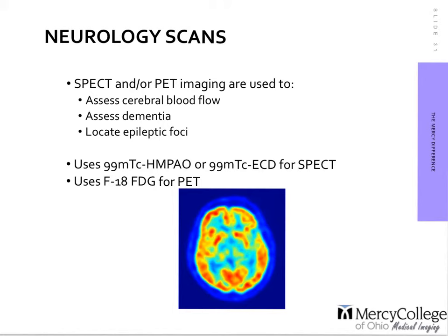Neurology is another scan that is done in nuclear medicine. You can use SPECT and/or PET images that are normally used to assess cerebral blood flow. They're used to assess dementia and to locate epileptic foci. Usually the radioisotopes that are used are 99m technetium HMPAO or 99m technetium ECD, which are mainly used for SPECT testing. Now, if you wanted to do PET, you would use fluorine-18 FDG, which would actually give you those images.